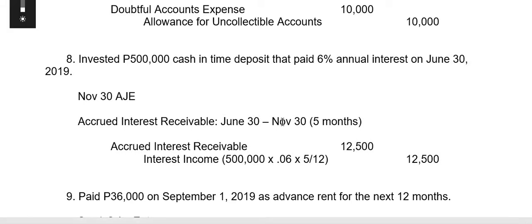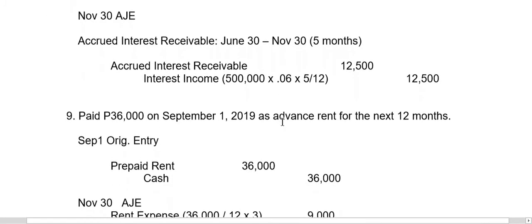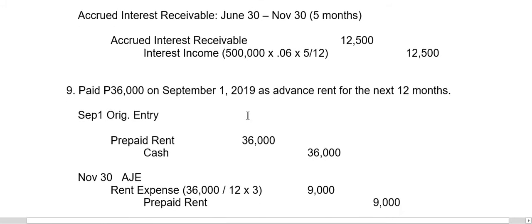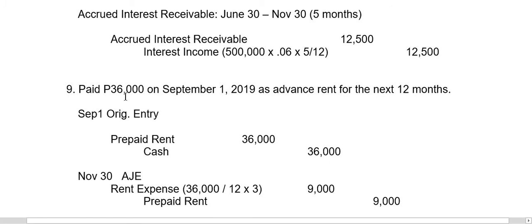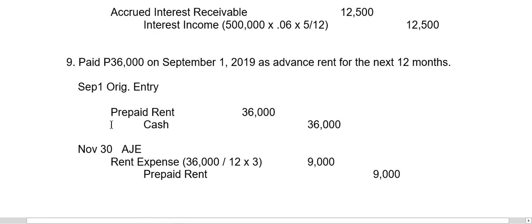Now, down to number 9. Okay? So, paid 36,000 pesos on September 1, 2019 as advanced rent for the next 12 months. So, very easy, no? So, yung 36,000 pesos mo daw is advanced rent for 12 months. Okay? So, nagbayad ka on September 1, 2019. So, for purposes of this discussion, let's provide for the original entry on September 1 upon payment of the rent.